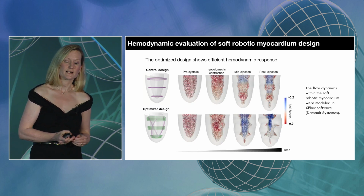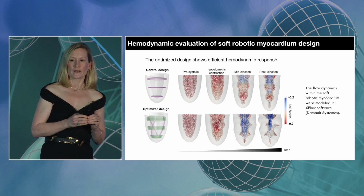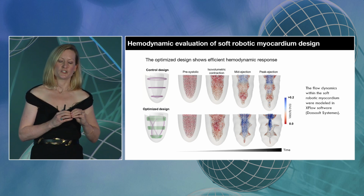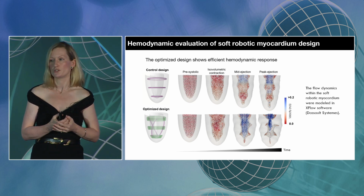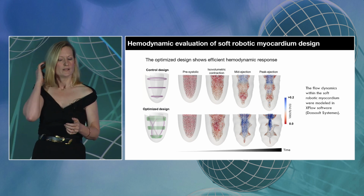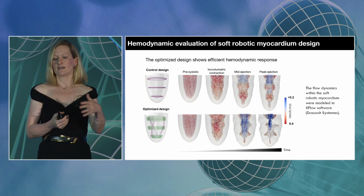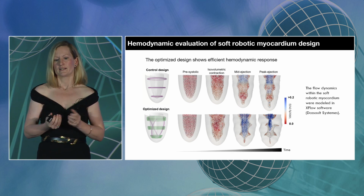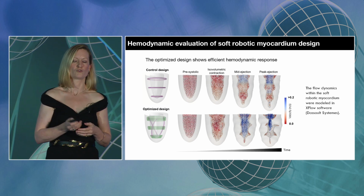We can look at what happens during the cardiac cycle and what happens to the resident fluid inside, and really predict where we have low velocity regions, which we don't want because they may cause thrombosis if we were to use this in reality. So coupling that structural model to the fluid domain really helped us figure out not just what has the best physiological parameters mechanically, but what would be the best displacement to not trap blood or cause thrombus.